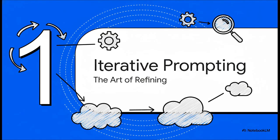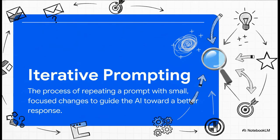So how do we actually shape that rough draft? Well, the technique is called iterative prompting. And no, this isn't about just scrapping your idea and starting from scratch. It's really the art of refining what you've already got. So what does that really mean? Basically, iterative prompting is just the process of asking again, but with small, smart changes each time.